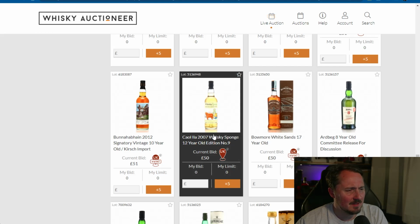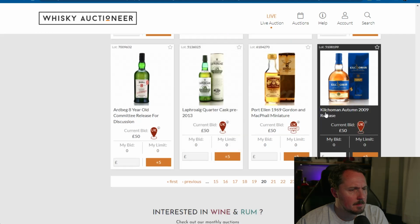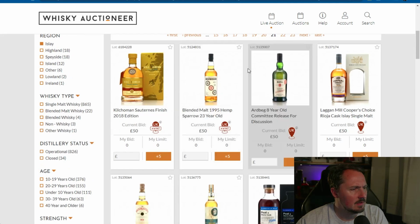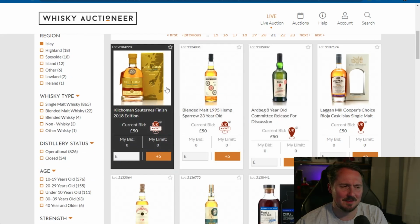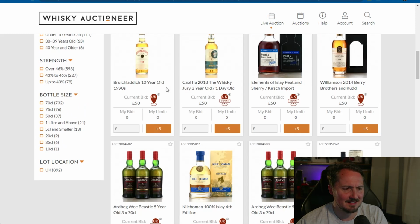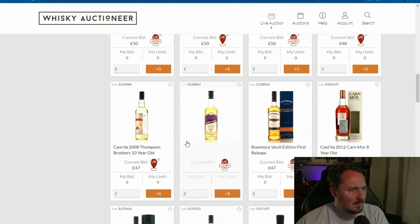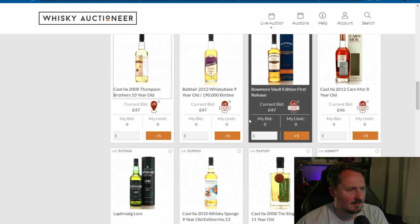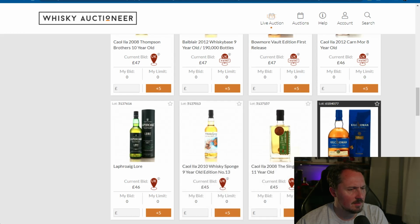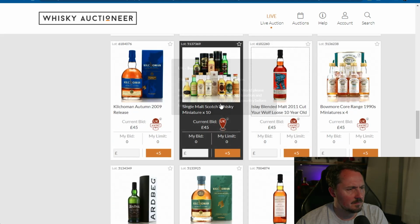However, then you see something like that and you think, oh, let's have a wee look. You never know. Going 50. So, I don't like a Sauternes finish at all. I think I've just had some bad experiences, so I just ignore it anytime I see it. Not today. Caol Ila Thompson Brothers one. There's that other sponge. Spring release. Look at that. Ruthless.